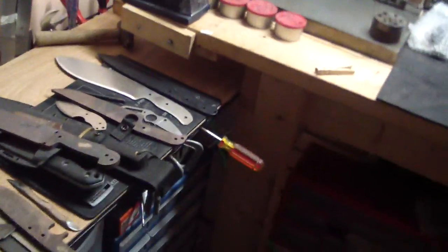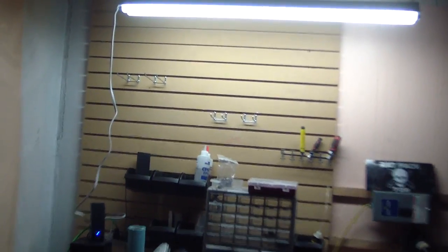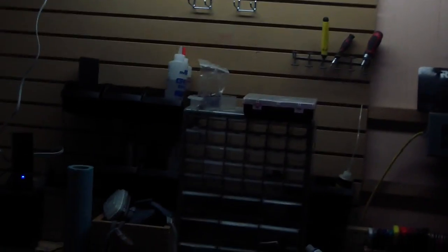Can't really explain that. It's my always important stereo. Step back here. Got the rubber floor mat. Got some little things for some knives I'm working on. Toolbox, little shelf there. I'm still organizing. Nice workbench, which is pretty awesome because before I was just using a piece of junk desk. Got this slat board thing here. Got a nice light to put up.